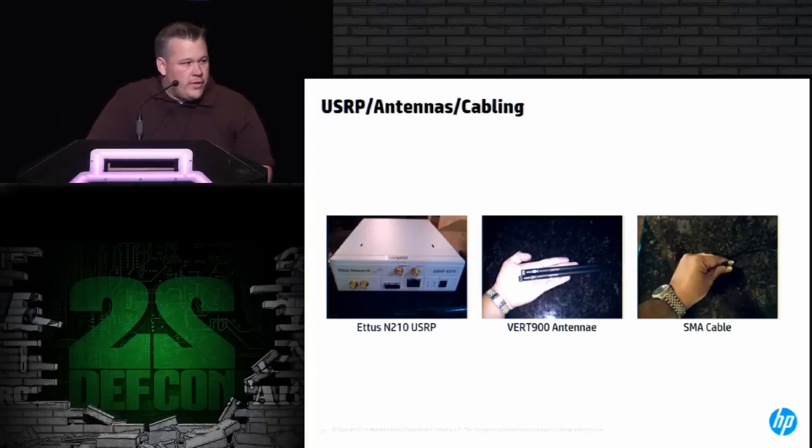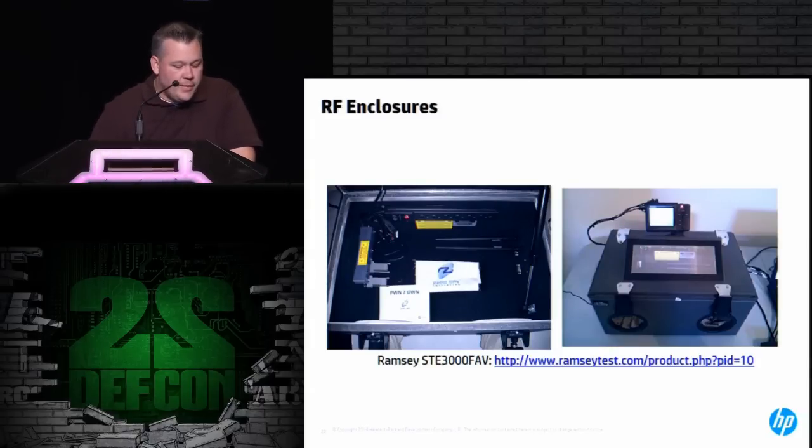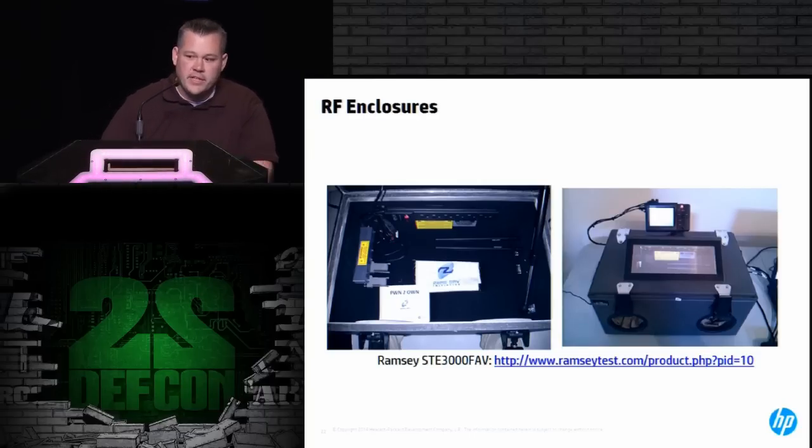For those of you who haven't seen a USRP, that's what it looks like. You're more than welcome to come up after the talk and take a look. We're using VERT 900 antennae to actually do the waves, and SMA cables to connect it to the RF enclosure. The RF enclosure looks like this. It's a Ramsey Test Equipment device. It's used for forensics investigations. When they grab a drug dealer's phone, they'll throw it in the box so that a kill signal can't be sent to it. But we're using it for fuzzing. It's actually quite effective. It's got gloves and everything, so you can actually manipulate the phone, and it does keep it isolated.